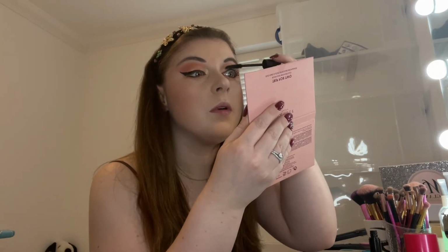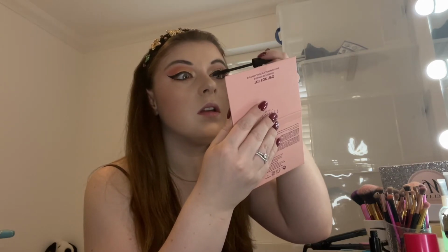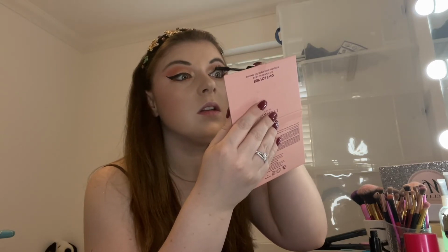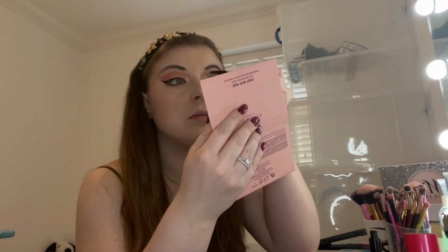Just want to get this mascara on my eyeball. It adds volume, so like, see, I mean, look at it, crazy. Bottom lashes. There we are. I shall do the other eye off camera because you basically see me do it already.